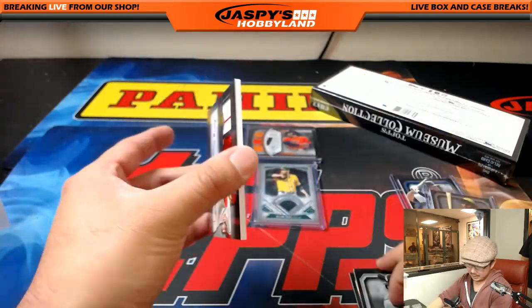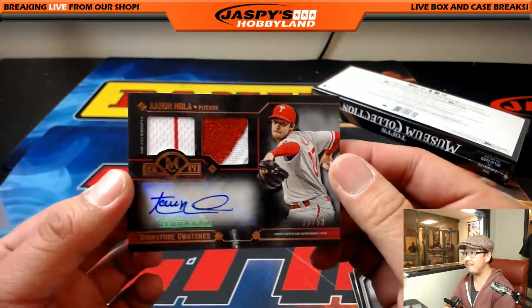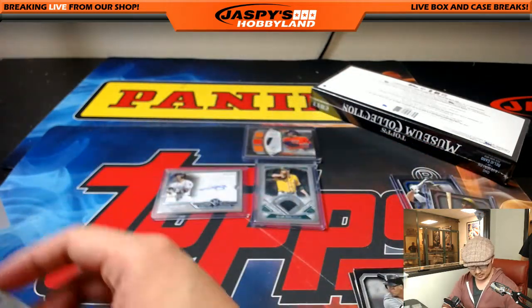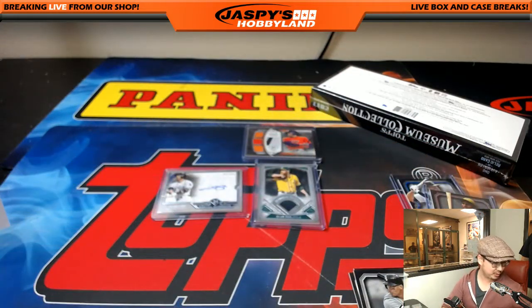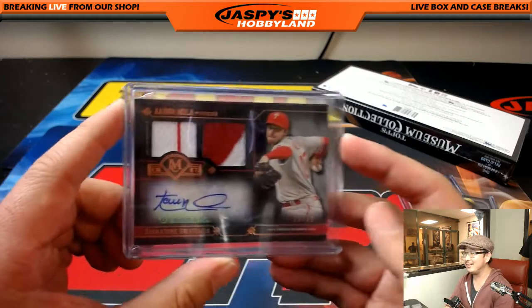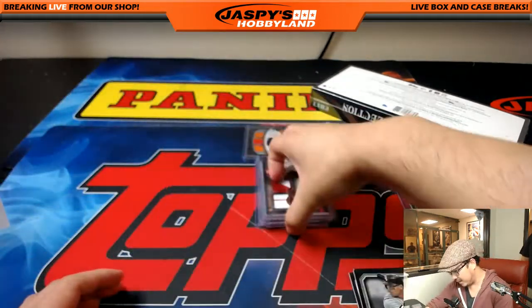Behind the Yoan Moncada is Aaron Nola. We haven't seen him yet. 23 out of 50. Nice patches. He always has a great autograph. Phillies. Jason Roberson, who doesn't even collect baseball, just helping out. Well, he's trying to help out. He's hitting, too. Nice. All right.